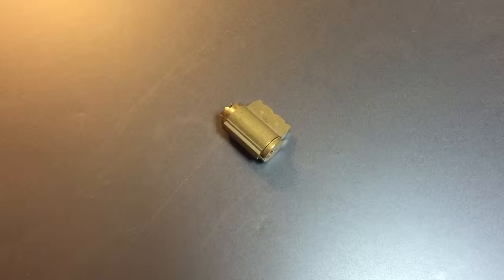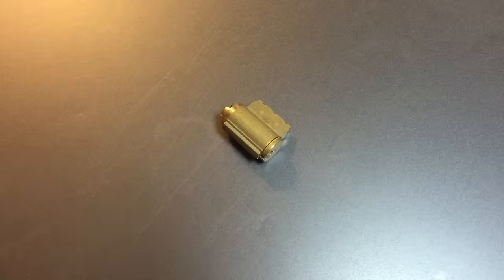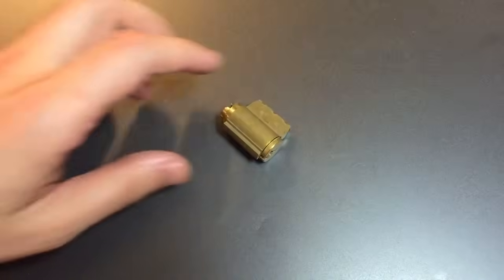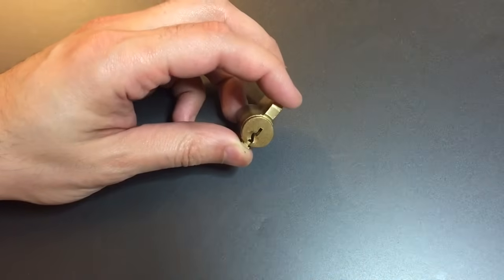Now, if there's one thing I want you to take away from this video, it's this. There is a huge difference between learning how to pick a lock and learning how to pick locks. That's a very important distinction. And I think that many people become frustrated with picking because they taught themselves to pick particular locks and not how to pick locks.